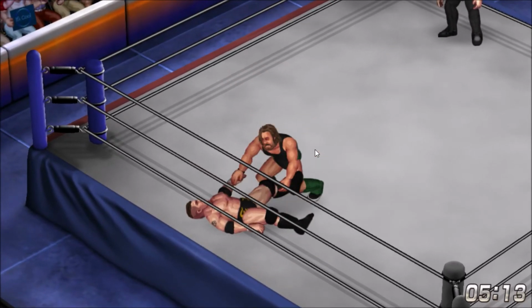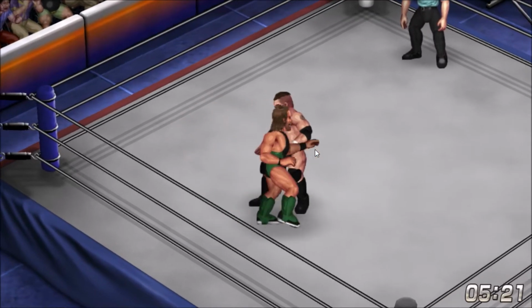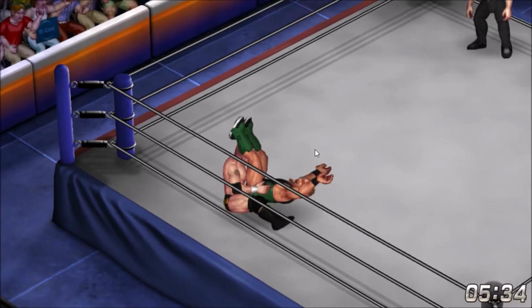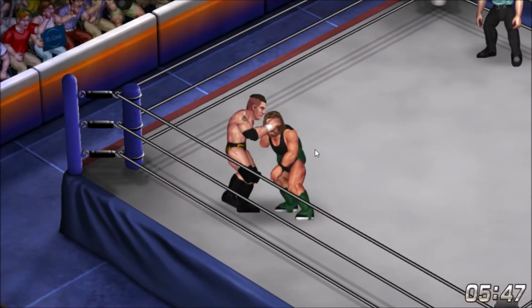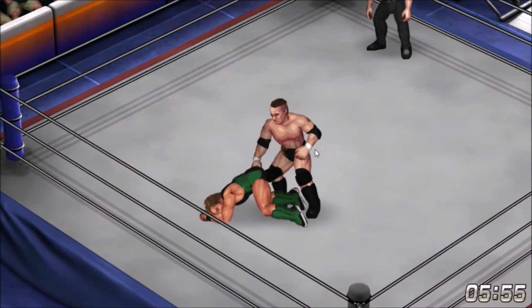Headlock reverse to a side suplex by Dunne. Pete Dunne picks up MJF and another clobbering. Clothesline to the back. MJF now with a double underhook powerbomb. Charles Robinson with a 2 count. Both men increasing the intensity here, picking up the pace.